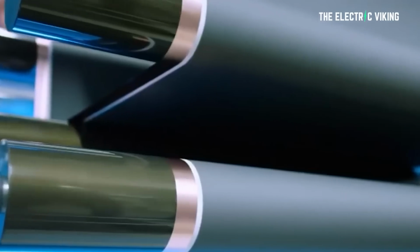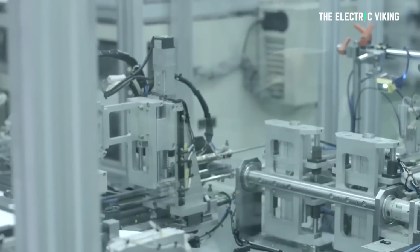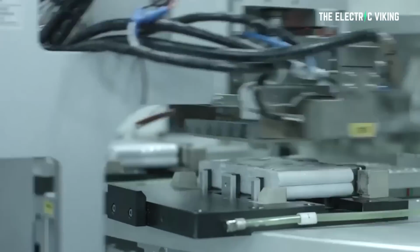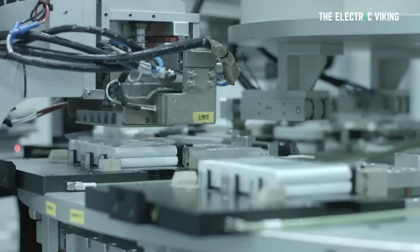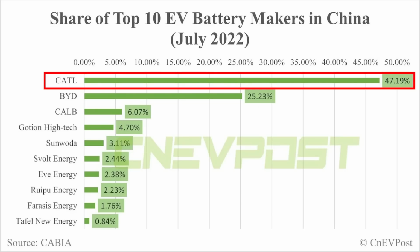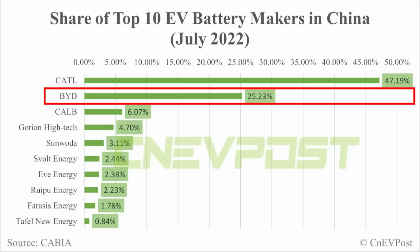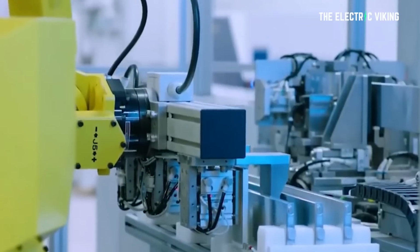BYD doesn't talk. They do very little talking. I mean, obviously there are a lot of Facebook groups that do a lot of talking about BYD, but BYD themselves do very little talking and a lot of acting, as we can see by their battery share numbers. CATL's installed base in China in July was 11.4 gigawatt hours, which ranks first with 47% share in China. BYD came in second place with 25% share or 6.1 gigawatt hours of installed capacity.